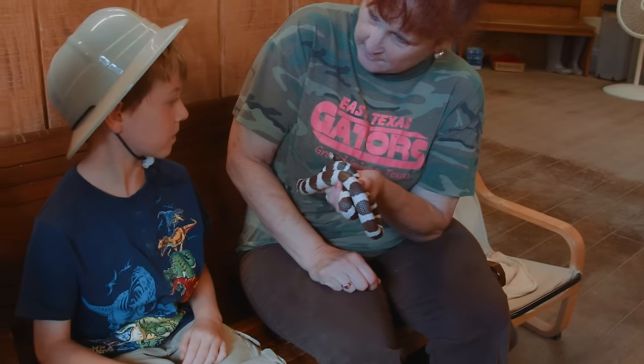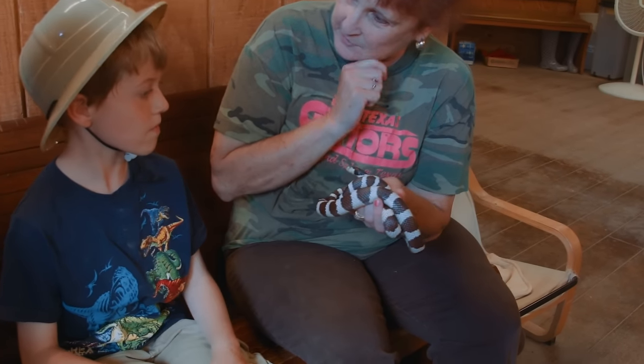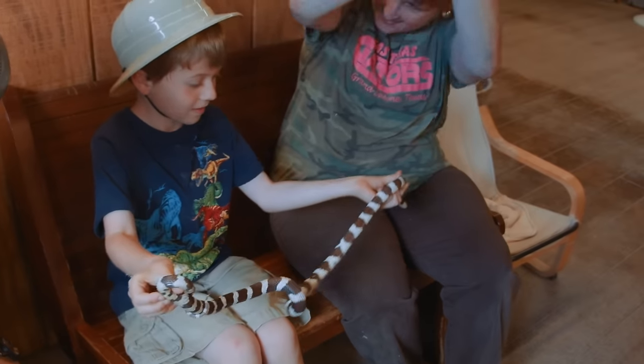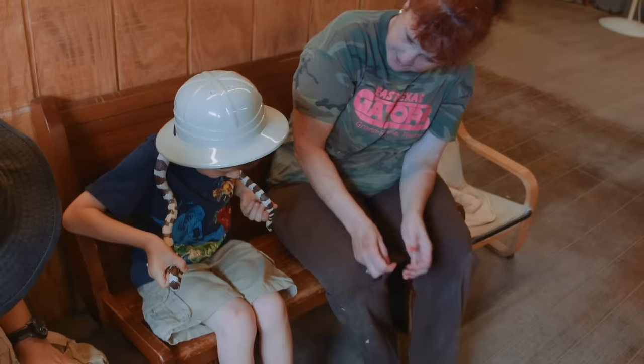All the snakes in here in the lobby are constrictors, and they like to eat rats. Except Elvis has a little different thing. He eats other snakes, and he'll eat all the poison snakes, so he's kind of like a snake vacuum cleaner and a good one to have around. Yay, look at you. Good job. You did good.